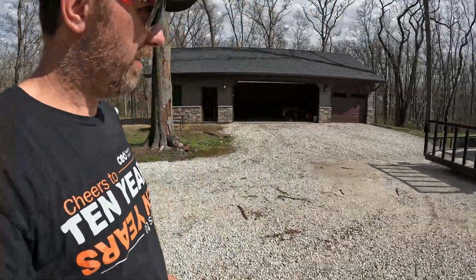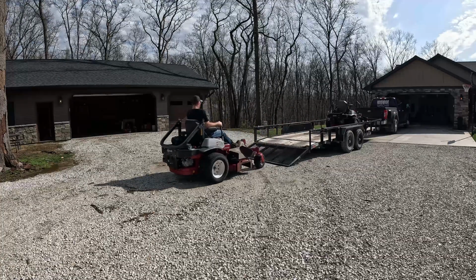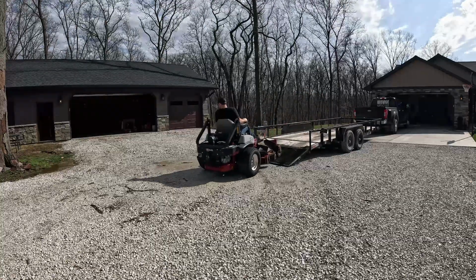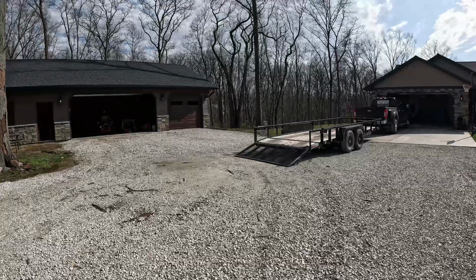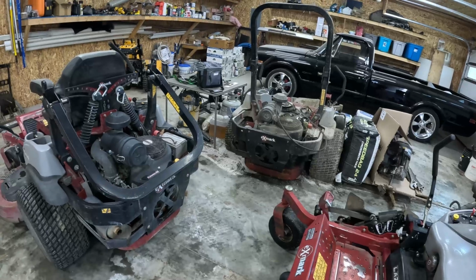All right, well, we're back from the car wash. We got them cleaner than what they were. They're not brand new by no means, but they're cleaner. Yeah, we made a little progress towards the mowing season today. I really hope we can get this lawnmower figured out. We can always swap the wiring harness off the parts mower over to this one if we need to. I think that might be the problem.